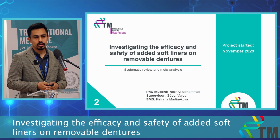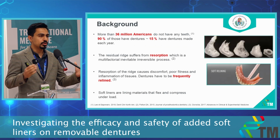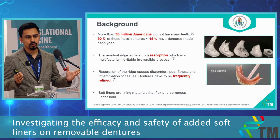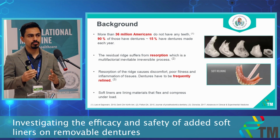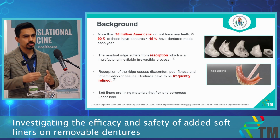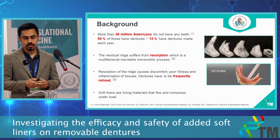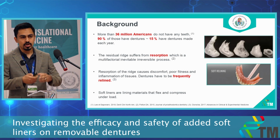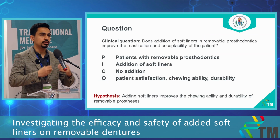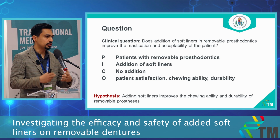The second project is also a systematic review and meta-analysis, where there are more than 36 million Americans having no teeth at all. 90% having dentures, 50% replacing their dentures annually due to the frequent residual ridge resorption and the need for a frequent relining. So one of the materials of relining is the soft liners, which added a value of flexibility, cushioning, and shock absorption.